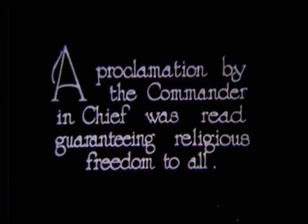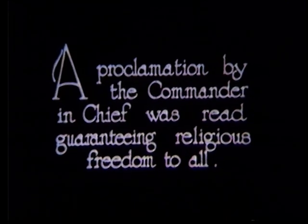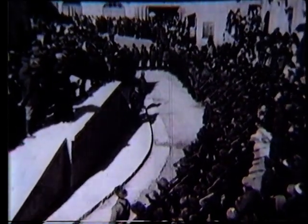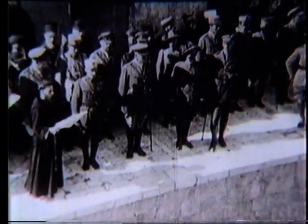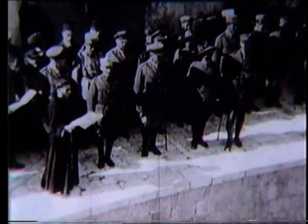Here are the troops that helped to deliver the city. This was a great event. There's the foot of the Tower of David. You'll see Allenby on the left there, and he is reading the Declaration of Proclamation. There's Allenby in the dead centre there, and this is the interpreter reading it out in the various languages of Hebrew and of Arabic, as well as English, and there's Allenby in the centre.